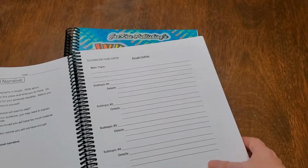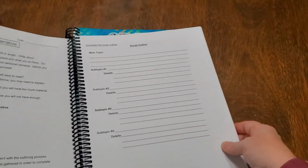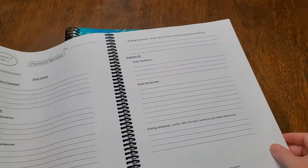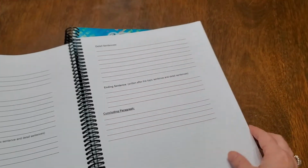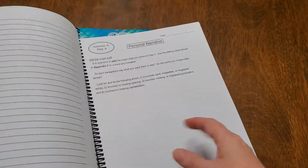This is why I love this curriculum. It walks you step by step through it on what you need to do, what you need to know, on how to do a correct writing assignment. How you write your paragraphs correctly, how you write a complete essay, the steps you need to go through and follow.